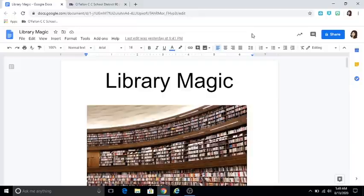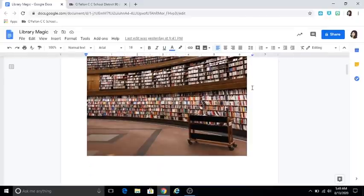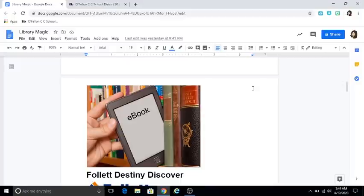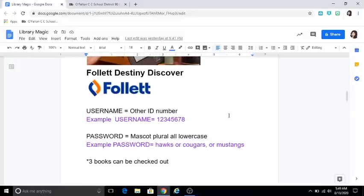Today we're going to talk about how you can get library books while you're home. There are a couple different ways we're going to do this, and the first is through ebooks. So we have two different ebook websites for you to get ebooks from, and I'm going to talk about both of them. The first one is Follett Destiny Discover.